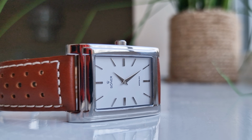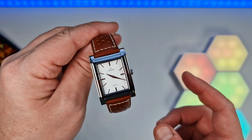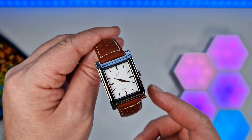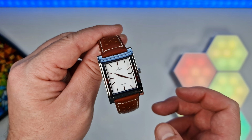There will be a lot who may feel it's a tad on the sharp side for a quartz movement, and I kind of get that, but it being quartz is most certainly something that I can personally live with. There is no seconds hand ticking away to really cheapen that feel to this watch.